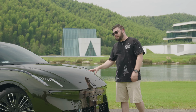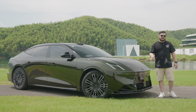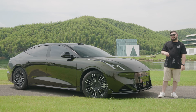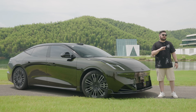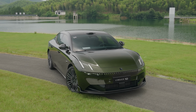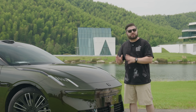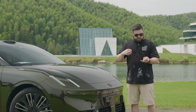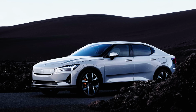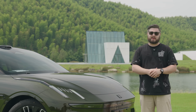While it's tempting to call the 10 EMP just a hybrid version of the Lynk&Co Z10, that's kind of a lazy take because underneath the skin, they're completely different. You see, the Lynk&Co Z10 is running on Geely's SEA architecture. That's an architecture that's built ground up for electric vehicles. The Lynk&Co 10 EMP, well, that's running on the CMA Evo platform, an updated version of the original Volvo and Geely CMA platform. It was built to run everything from ICE vehicles to hybrids to even a handful of EVs. Think Polestar 2, Volvo XC40 and C40, but it was never built to be a dedicated EV platform like SEA.